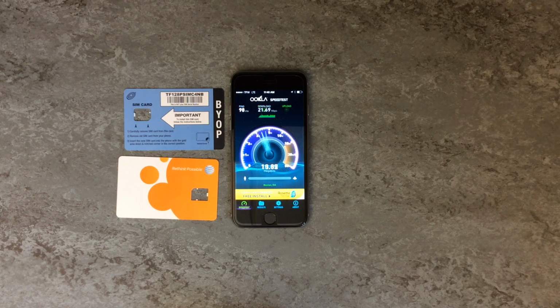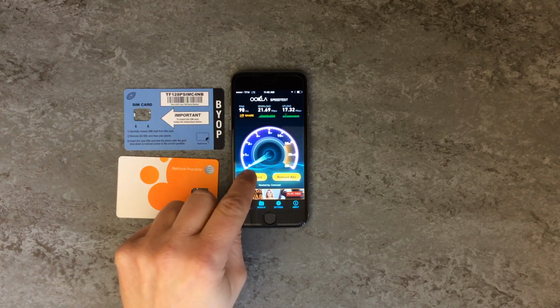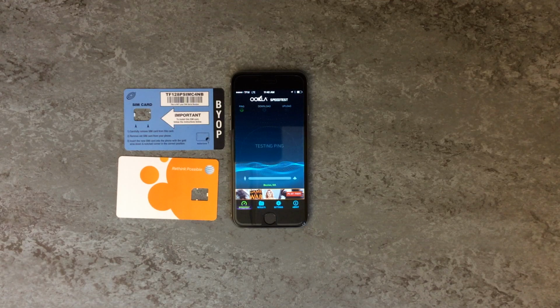Well, so far we can see that these times are not quite as fast, but these are very good. The ping time is about double the amount of time we were seeing on the AT&T network, but much faster than what we were seeing with the Nexus 5. And let's run the third test.